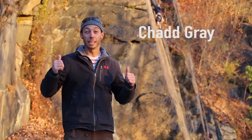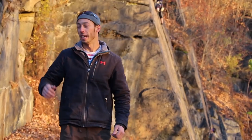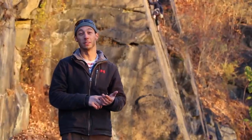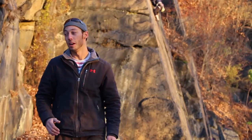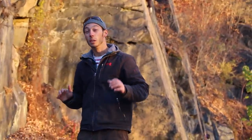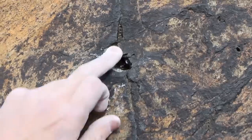So behind me, we have Hydroman, which is rated 11A/B, and it's a really, really cool climb. It's supposed to be the first bolted climb here at Safe Harbor, and it's my personal favorite climb here as well. To talk about the climb itself, it starts off really smooth, and it's really cool how it has a variety of different types of features in it, from gaston moves to mono pockets.